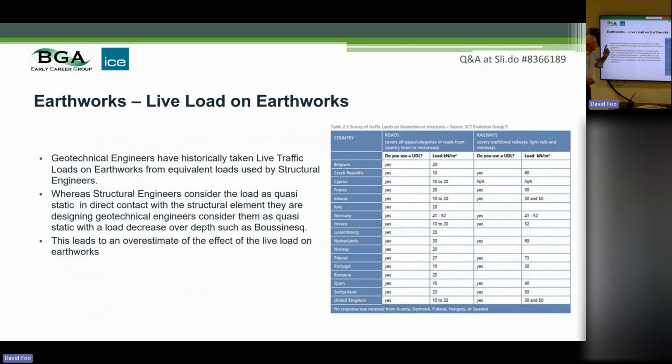I've got a couple of slides on live load on earthworks because this has bugged me for over 20 years. We take our loads from structural engineers. All the codes are taken from structural engineers. Structural engineers consider that load as quasi-static and in direct contact with their bridge deck. If we talk about quasi-static, you're looking at load decrease with depth, a Boussinesq or something like that.